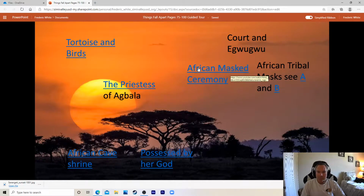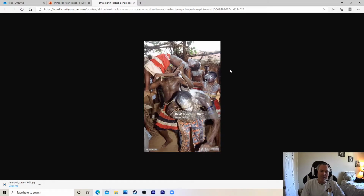Moving along, let's see. So we have the ceremony. We've gone through those. Okay, this is a picture of a different part of Africa where there is a person who is supposed to be a man possessed by the voodoo hunter god. You may find that what basically has to happen is the person who's being carried here does look like there's something going on. They're not acting normal. You have to have some way of showing that I'm not the normal Chielo right now. I'm Chielo that's been possessed by Agbala. The god is in me and he's speaking to you through me right now. So she has to have a very distinctive look about her when she gets possessed by her patron deity.